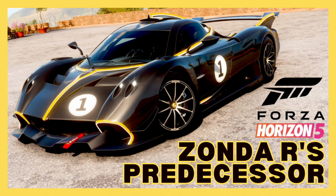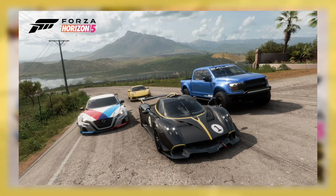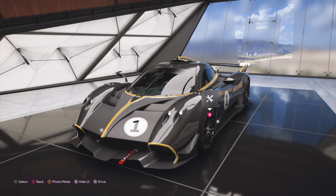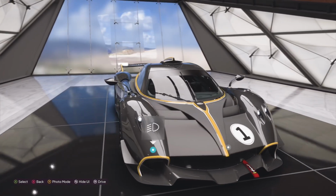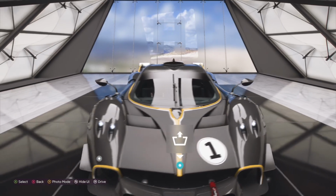Today we are gonna check out the Pagani Huayra R 2022. This is the new hypercar from the Forza Horizon 5 Horizon Racing Car Pack. If you are wondering where you get this, yes, I already told you, the car pack, the DLC, obviously. It costs $4.99 USD, if you're wondering.